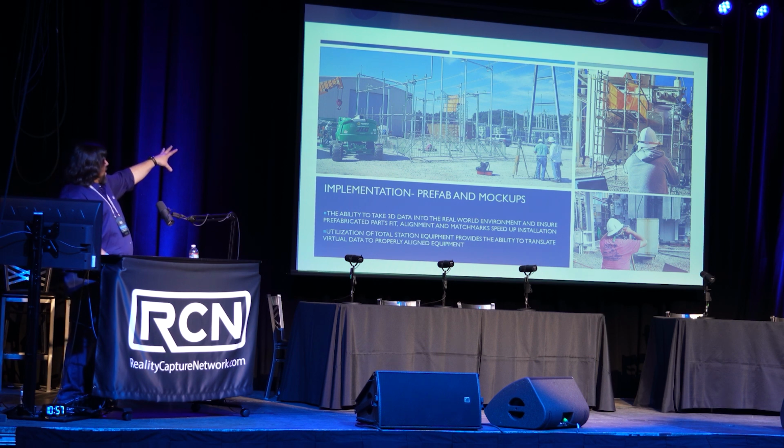By prefabbing and mocking up that entire deluge system, all the craft were able to pre-mark where all the U-bolt connections were going to go, and make sure everything was square and set, so that when they went to set it up in the actual field, fabrication was significantly faster. We basically halved the install time of the deluge compared to a previous outage of another transformer.